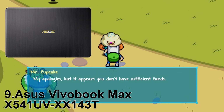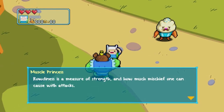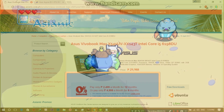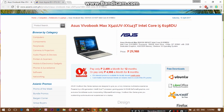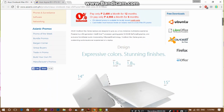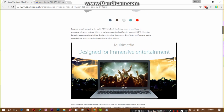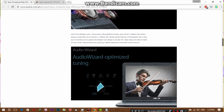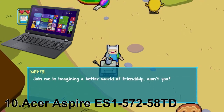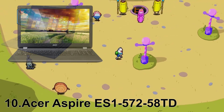But we go on to the next one, which is the Vivobook Max X541UV. This one has the 920MX chip with a Core i5-6198TU processor that is actually a little bit weird, but it is the same processor as the Intel Core i5-6200U. This one has 4GB of memory and a 500GB hard drive, priced at around $29,988. This is a really great looking laptop if you are going to buy this one for the cheapest possible, and also for gaming as well.